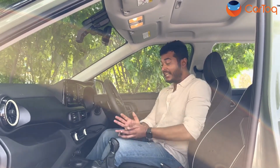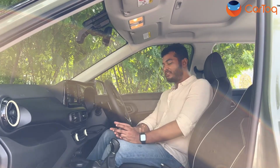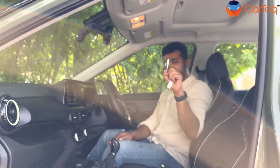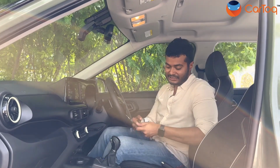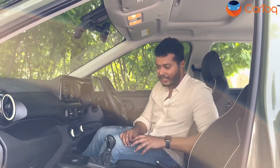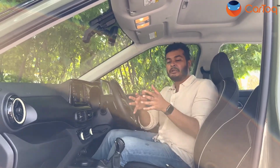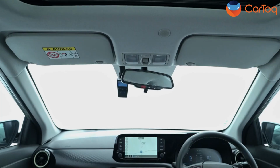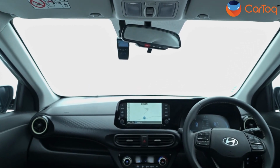Now we are inside the cabin of the new Exter, and before we start anything, I want to show you the key. It looks very familiar to all other Hyundai cars. It looks very premium as well. Apart from that, the dashboard and the cabin itself look very similar to the Grand i10 Neos. It's a sporty looking cabin.